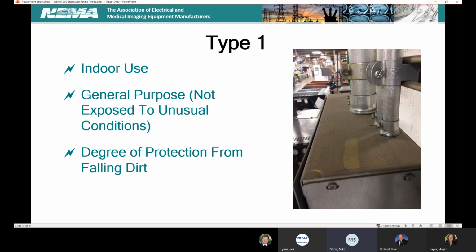So if you look at this picture, this is a real typical example. It looks like some type of an industrial application. You have your raceways entering the top of the enclosure. A lot of times your type 1 enclosures will have knockouts all the way around them that can be punched out, or you can punch your own knockouts. But again, they're not approved for any type of a wet location.